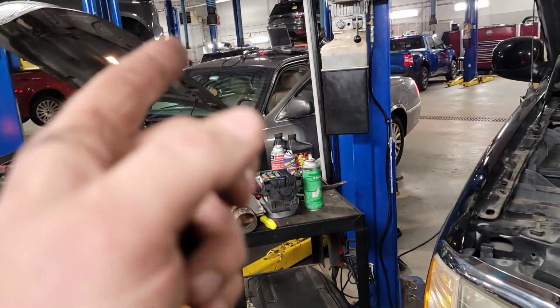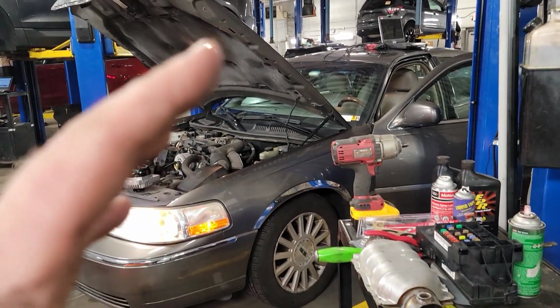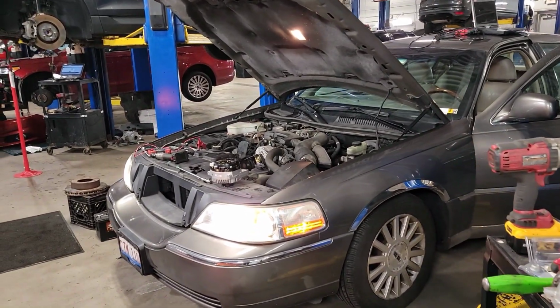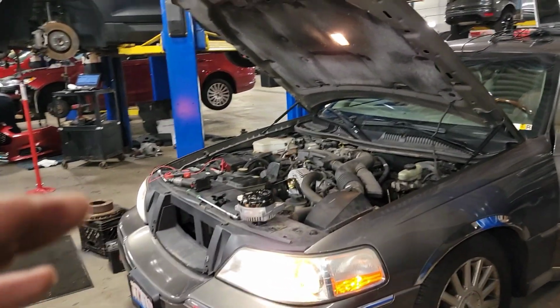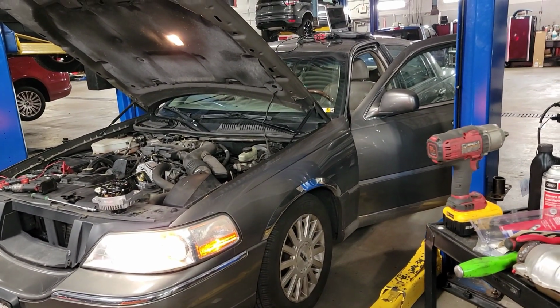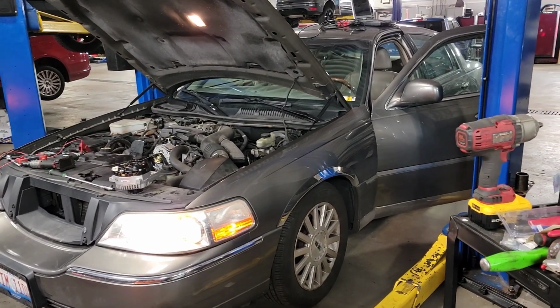I ordered a new PCM for it, programmed everything, programmed 2 keys for it, got it up and rolling, and all of a sudden the regulator would turn on and it would start to come up to 14 volts and then it would drop down out of nowhere. And then it would turn on and start to drop down to 12 volts. And I was like, what the hell's going on? I'm about to smoke this new PCM. It's really loading up the circuit.